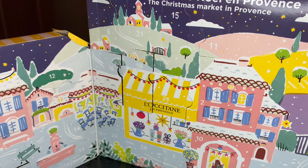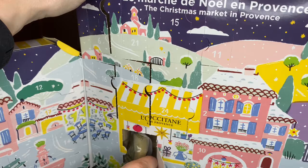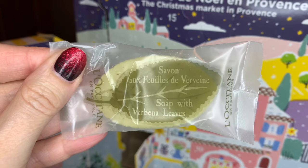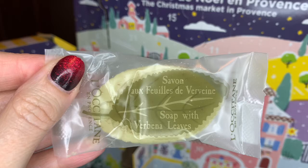It's funny how these calendars are getting lighter as I pick them up. 20 is right here. Oh, it's like a bar of soap. Let's see. It is Savon. Okay, I'm going to try soap with verbena leaves. Now, V-E-R-B-E-N-A, I'm probably saying it wrong, verbena, I believe. It's a plant, obviously. I got the shower gel from them with the verbena, and it smelled really nice.